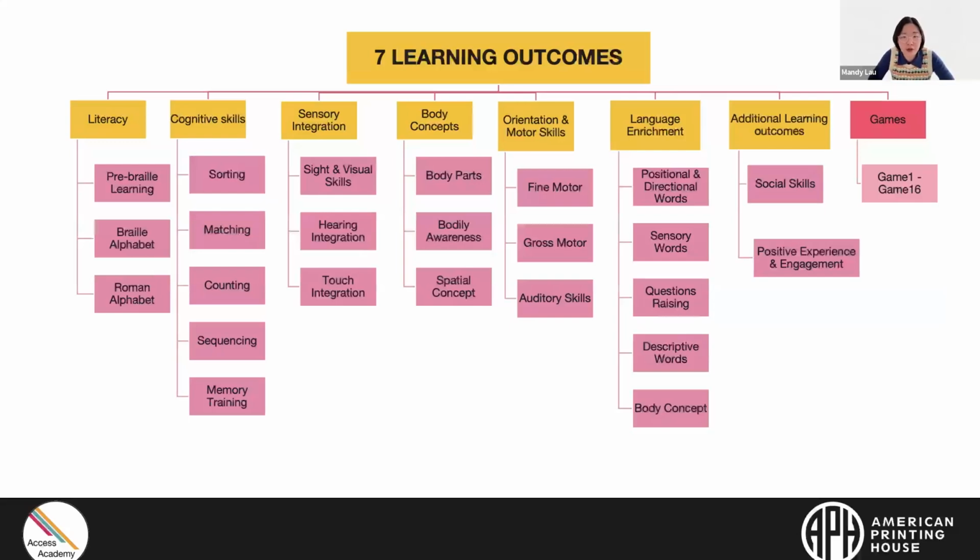So now I'll just give you an overview of our Reach and Match learning framework. The Reach and Match program supports 7 learning outcomes, including literacy, cognitive skills, sensory integration, body concepts, orientation and motor skills, and language enrichment. Additionally, the outcomes include social skills. And there are over 40 individual and group activities designed to enhance these critical areas. Each activity is adaptable with varying difficulty levels, specific learning outcomes, and detailed teacher strategies, so as to effectively support the diverse needs of all children.